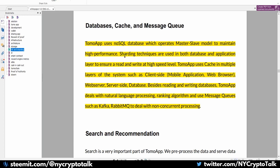But as far as just databases in general, as I mentioned, they use a NoSQL database, and they also will be operating through sharding techniques on the application layer to ensure read and write is at a high speed level. And they'll use cache in multiple layers of the system, such as the client side, in order to make things faster and easier for the users.